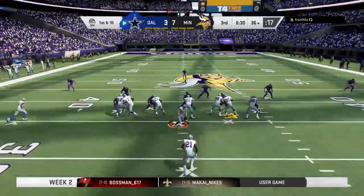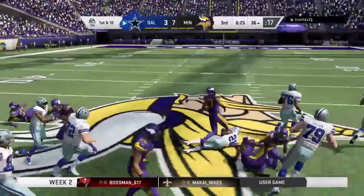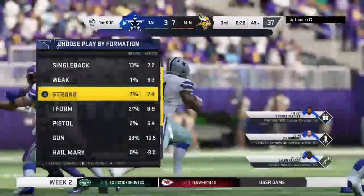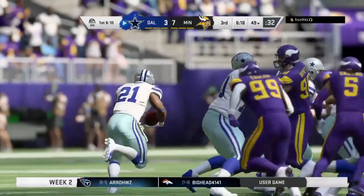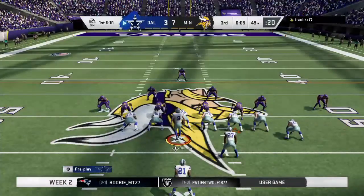Check it back. This is Elliott. And an alley to run. And they're going to get him behind the line yet again as his nightmare afternoon continues. It's a gain of 12, and the Cowboys pick up the first. Running lanes were at a premium in the first half, but he's able to find some room there, and he's hoping that that's a precursor of a big second half.